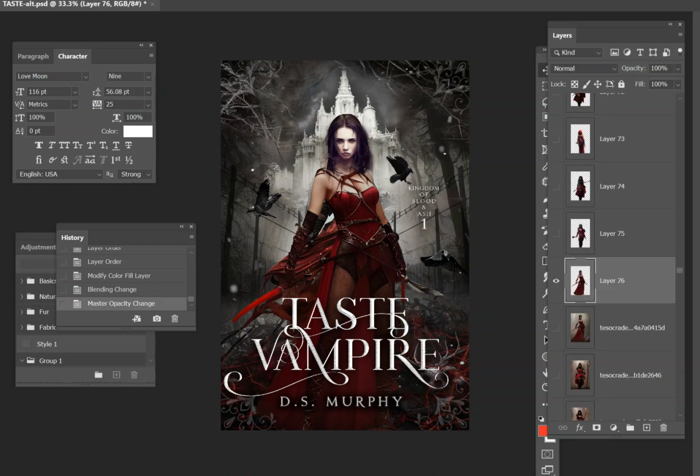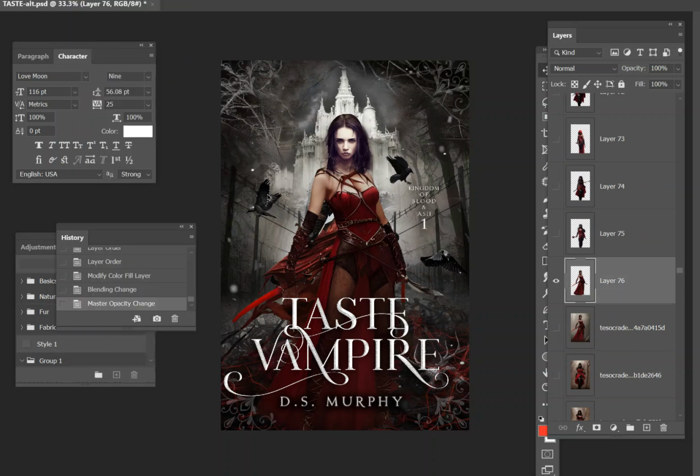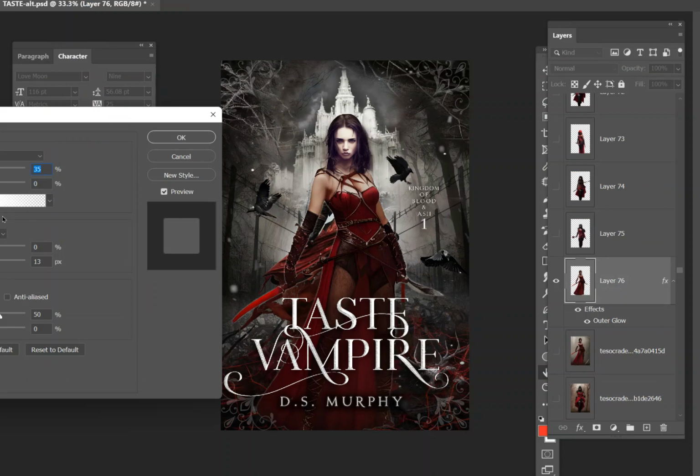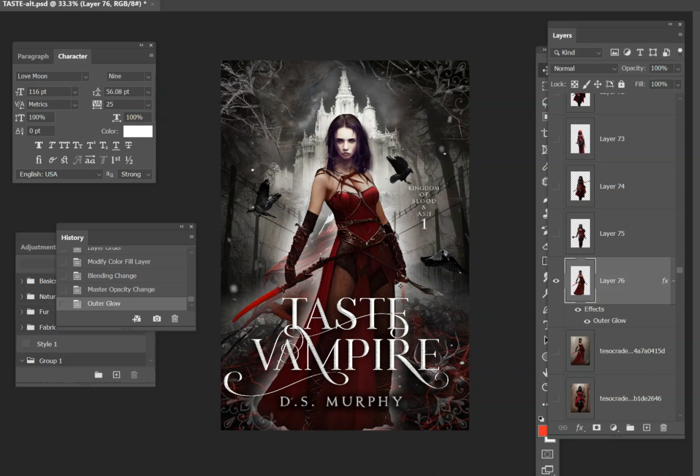So here's the layer. I could just go up here to layer style and add an outer glow. So I could do something like that. The outer glow stands out a little bit too much. It doesn't look realistic. Also, it goes to the full character down here, which doesn't work. It only works up here on the top. So you could divide this into two different pieces and try to do it that way. I'm actually going to delete that outer glow and I'm going to paint it on manually.